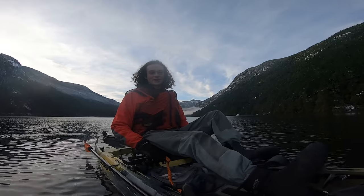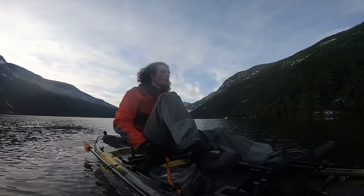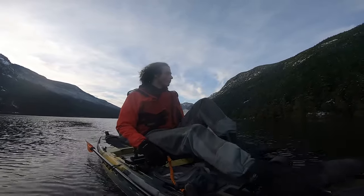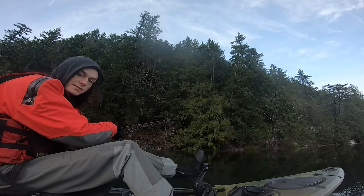Well, that took a little longer than I wanted it to. Pretty dark right now. Kind of scared. I'm just kidding. It's still pretty light out. I've got maybe an hour of daylight left to fish, and I'm not all the way at the end of the lake, but I'm pretty close, and I'm gonna start fishing here. I just got smacked.